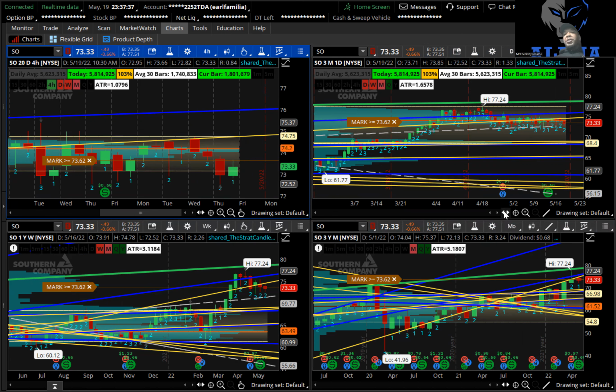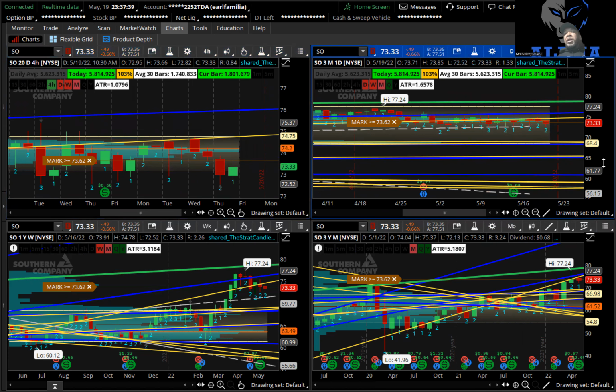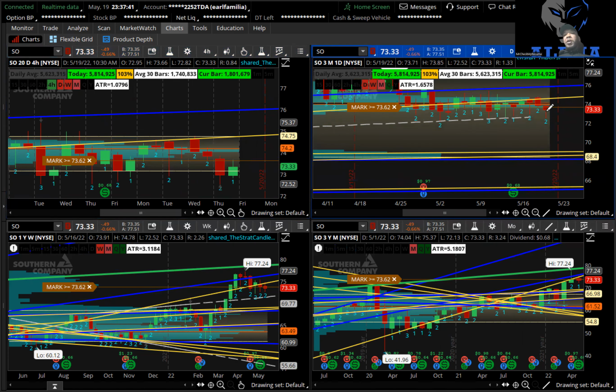There is also a rev strat potential on the day, but I'm really looking at that 4 hour potential. You do have the rev strat on the day at $73.85. So you could potentially get that rev strat as well if we get the trigger on the 4 hour, but the 4 hour is really what I'm paying attention to for SO.